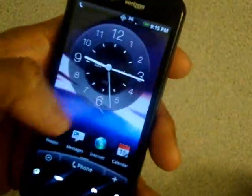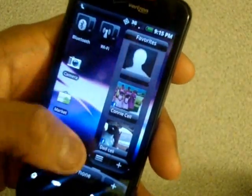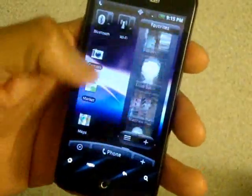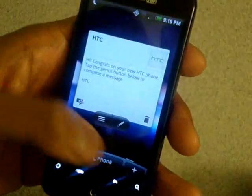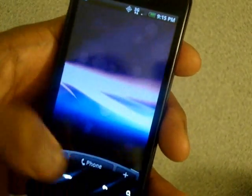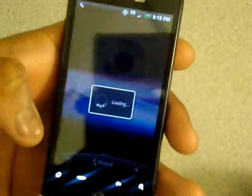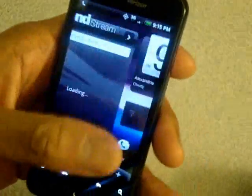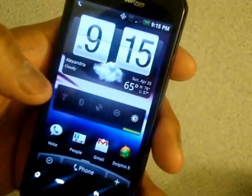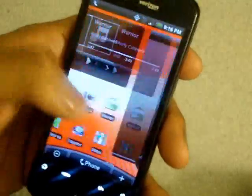See, there's a Twitter widget and the mail widget, a different clock. You have some favorites and a different scrollable single bar, some more desktop icons, the messaging widget, and a blank page. So scenes is a great feature. Just go back to my default scene, and as you can see, this thing switches scenes so fast, it's ridiculously quick. It's nice. Now there's my wallpaper, it came back.